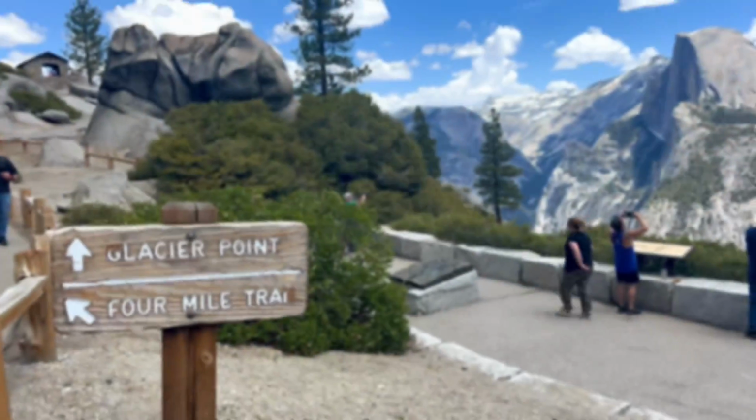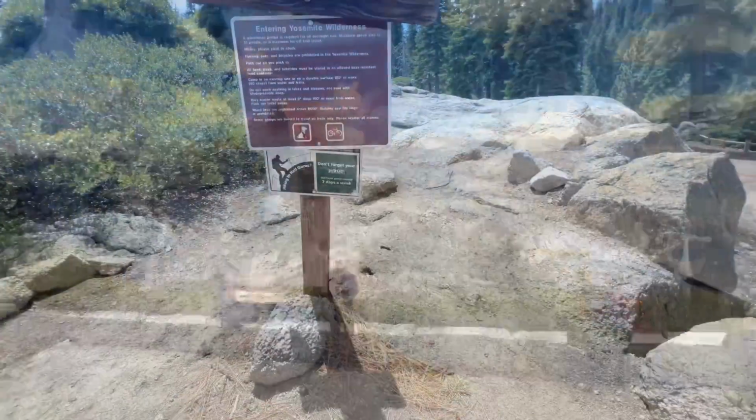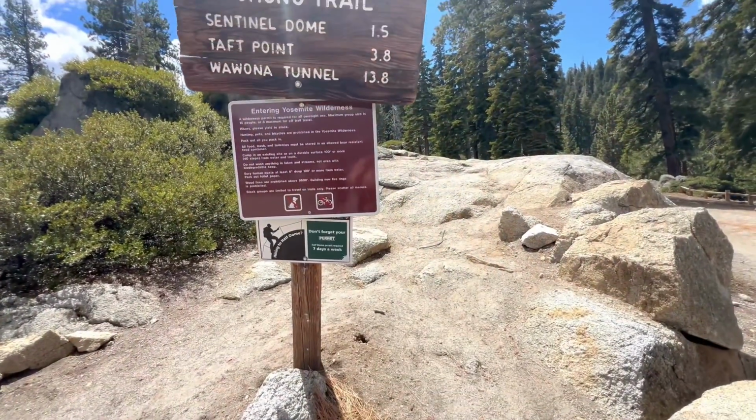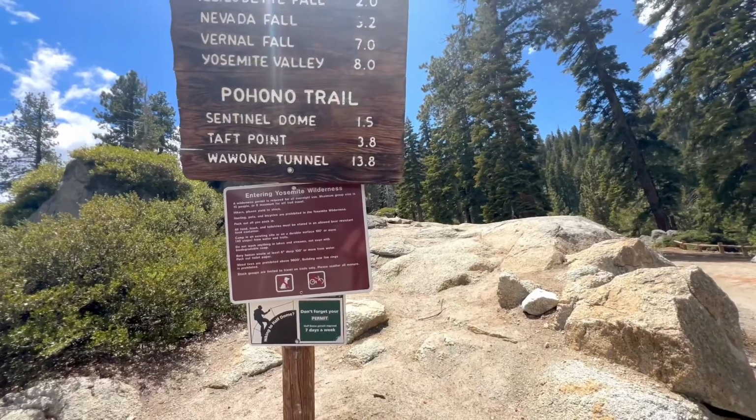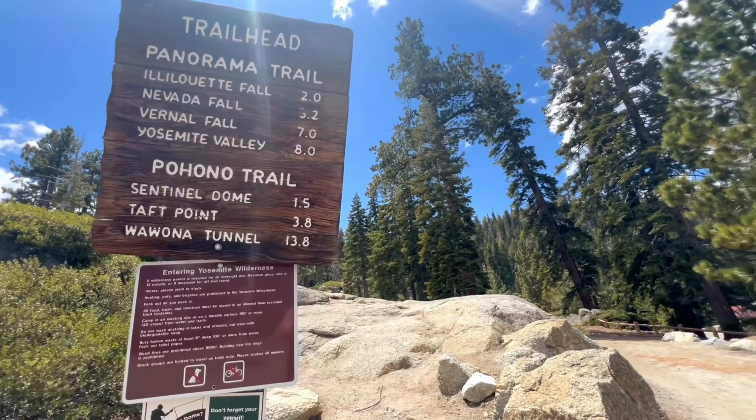There are multiple trailheads along Glacier Point Road. Directly from Glacier Point Trailhead, you can set out on Four Mile Trail, Pohono Trail, and Panorama Trail for incredible and definitely strenuous hikes.